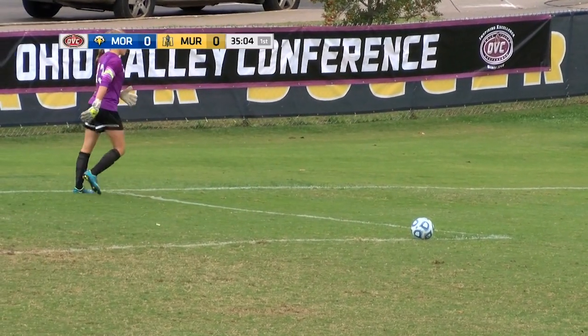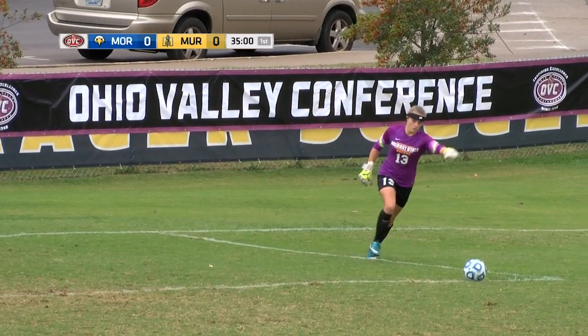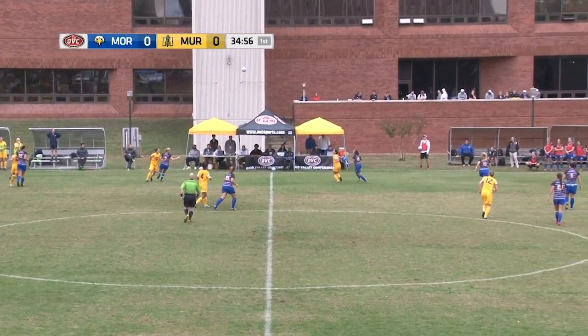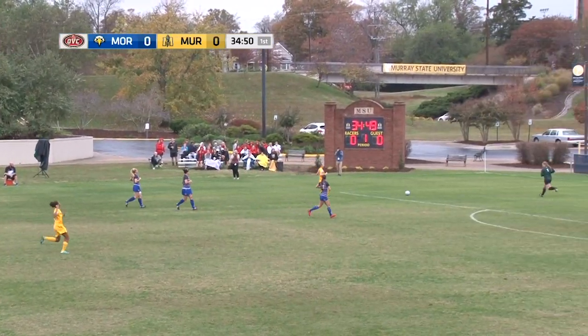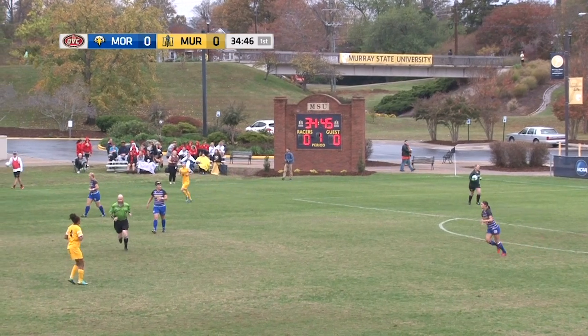Stegerwall getting ready for the goal kick. Another line drive as the wind is picking up to a slight breeze here. And it's on. Withers is offside, but it's collected by Murphy.